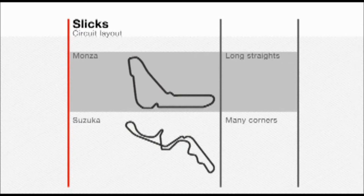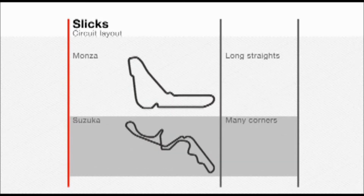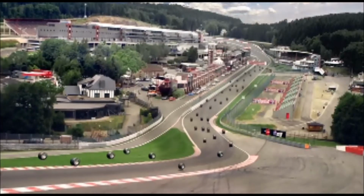Circuit layout is very important too. At Monza, the nature of the track is high speed followed by heavy braking. This generates surface friction, which leads to tyre temperature. However, heat is generated differently at Suzuka, this time through constant cornering. So the type of track surface, the track temperature, and the circuit layout all have to be considered when choosing car setup.